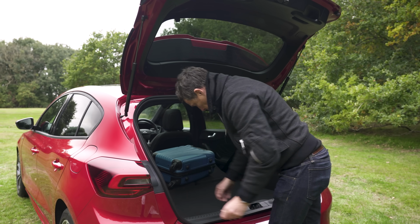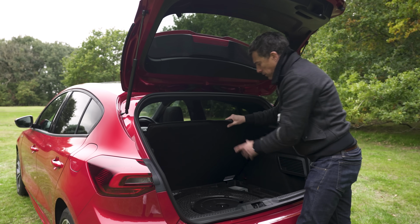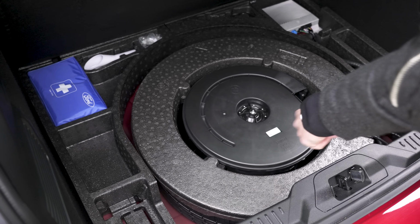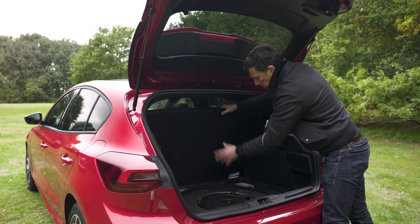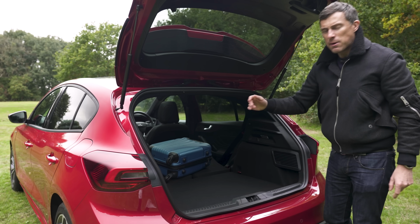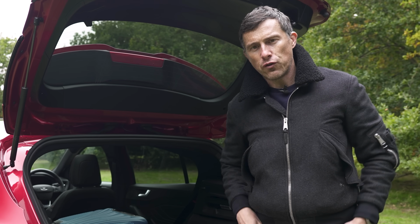Another thing worth noting is that if you go for the Bang & Olufsen sound system, which does sound really good, then you actually lose a little bit of space underneath this boot floor because that is part of the sound system. It's a subwoofer. And that brings us on to 5 annoying things about the Ford Focus.